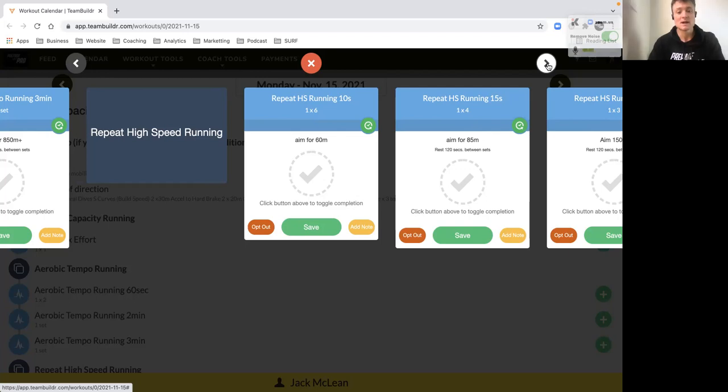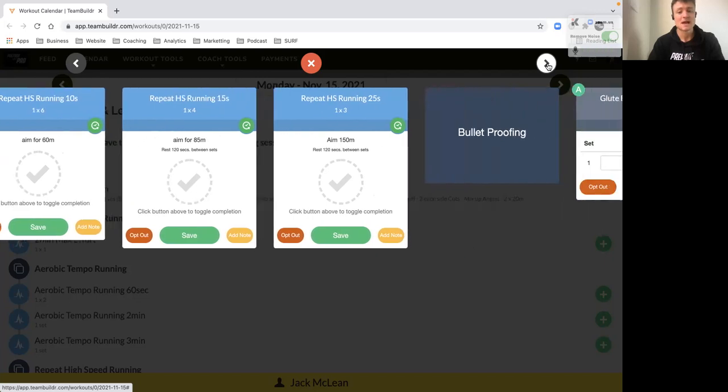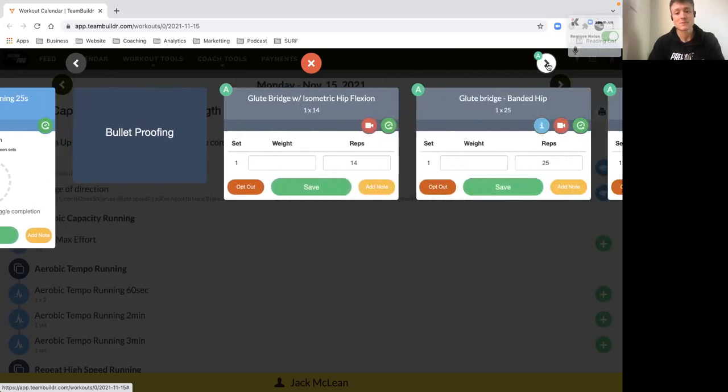So for repeat speed, make sure you've got the intent to move fast here. We're aiming for 60 meters for this particular person in 10 seconds. So focus on whatever your target is, and we want to have consistency there. Six efforts there, 15 seconds aiming for 85 meters, and then our 3 at 25 seconds aiming for 150. So a solid repeat speed set there. Make sure you're getting adequate rests in between the sets, and then we go into our strength work.